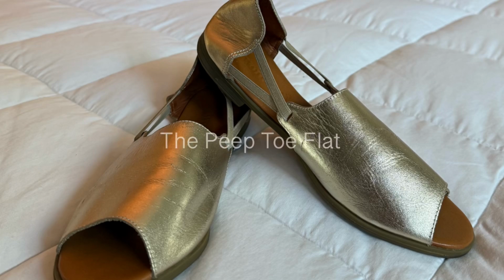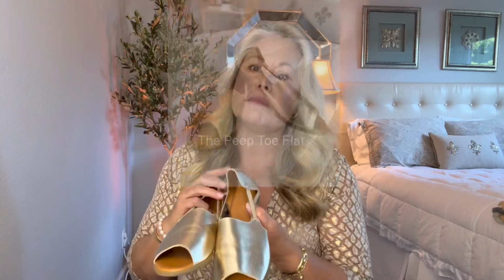This next shoe is one of the most comfortable shoes that I own, and these are my gold sandals by WOMADS. These are all leather across the top here. There's no seams, so nothing that's going to hurt a bunion. And it's a nice smooth leather even on the heel here. It is a true flat, so it's something that if you like a flat shoe, this is great.